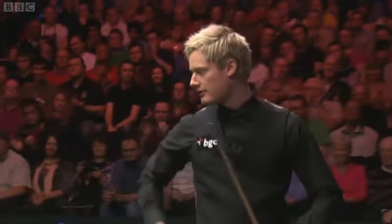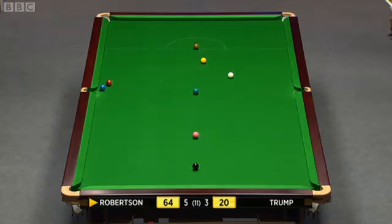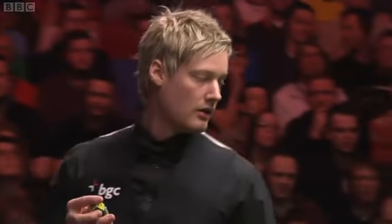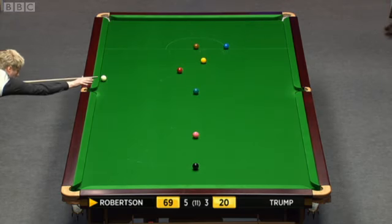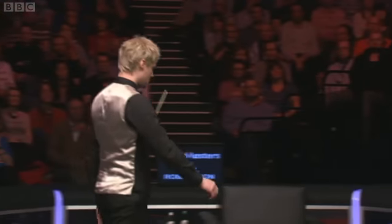And there you go. You've got to sit there and suffer that. Yeah, that's how much it meant to him. Of course, he's taken a few beatings off Judd recently, hasn't he, Stephen? Yeah, and obviously Judd's been getting all the publicity for the right reasons lately, and he's become a target. Yeah, well, he got a heavy contact, but it won't matter because that's end of frame.